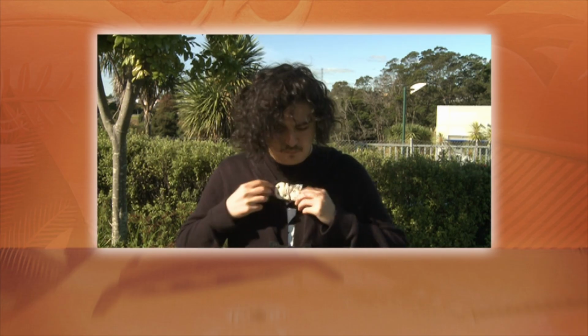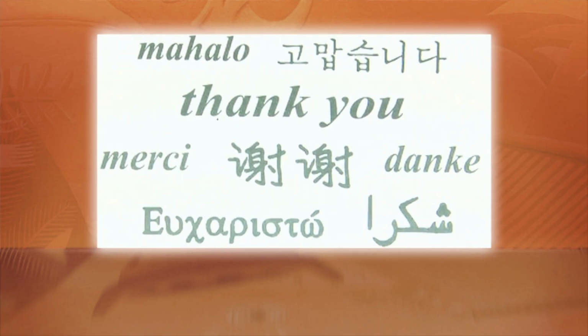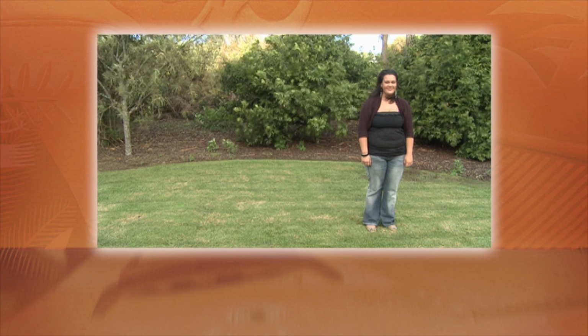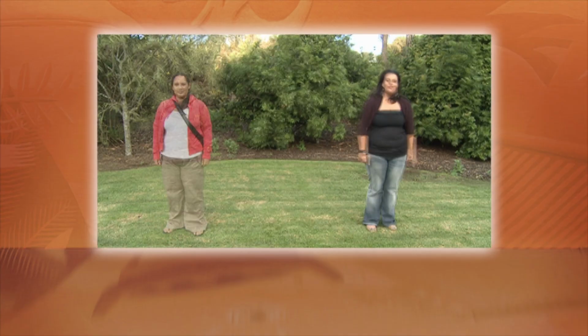Tōku means my, referring to one item, tōku. Reo refers to language, voice or dialect, reo. Koe. You've already seen this in the greetings we learnt today. Koe means you, one person. Korua. You, two people, korua. Koutou. You, three or more people, koutou.